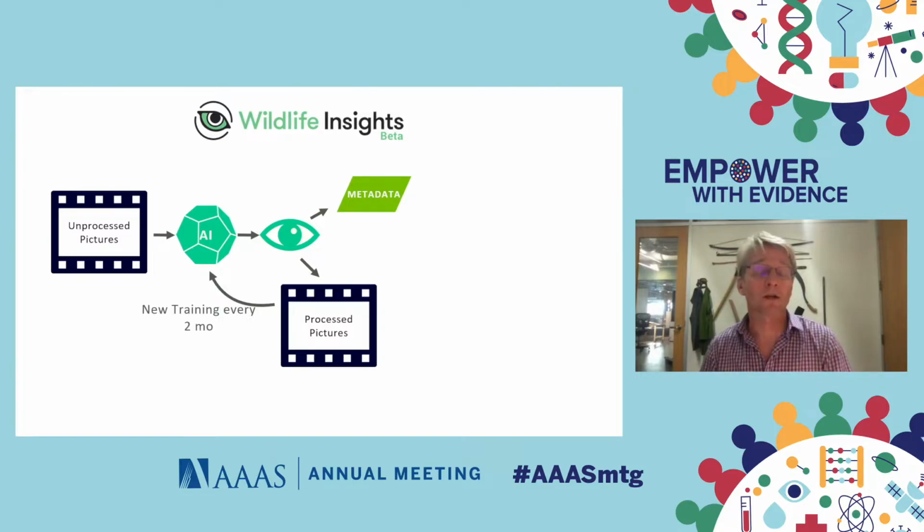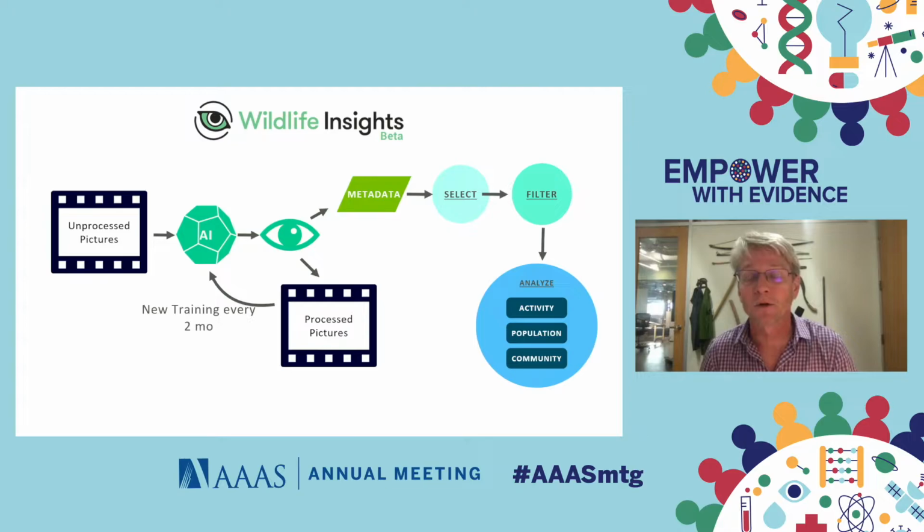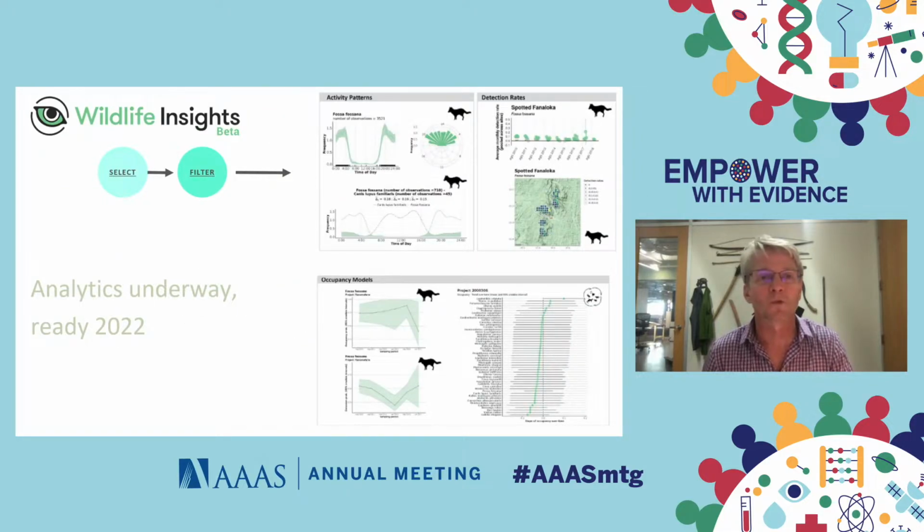So the other part of Wildlife Insights is, of course, the metadata. This is what we need from the scientific point of view. And so we're building in this framework to be able to select the data, have some standard cleaning filters, and analyze them for activity, population statistics, and community level statistics. A couple of screenshots of what these are looking like. We've got them coded up. We're getting them built into the platform now, so they'll be available next year, looking at activity, detection rates, occupancy rates, things like that.